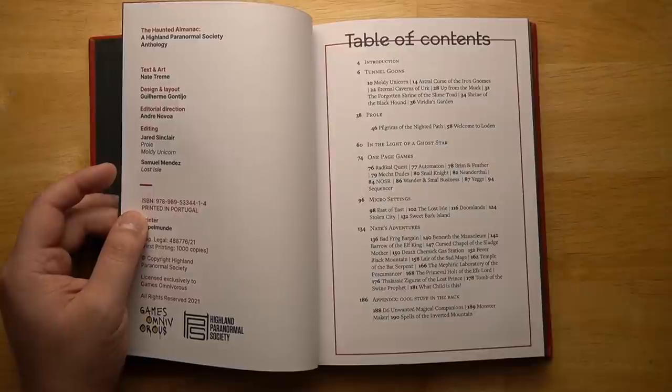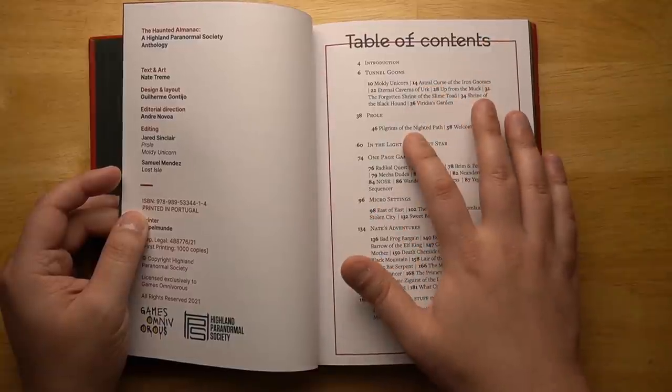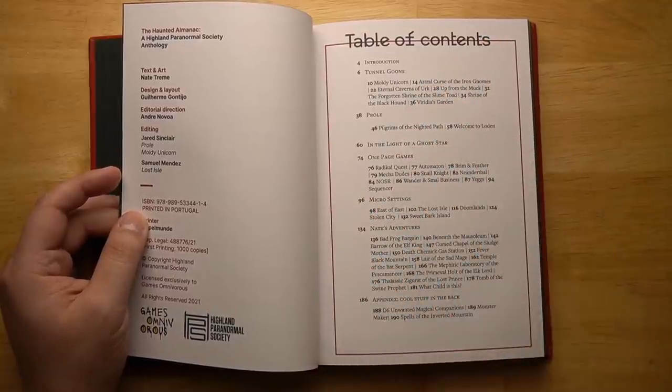Now, in terms of OSR compatibility, it varies a lot. Some of these adventures are for one of his minimalistic systems. Some of them are more OSR compatible in the sense that they have OSR stats. So that's really going to depend on the adventure. However, most of them can be pretty easily converted to something OSR-like if that's what you wanted to do.